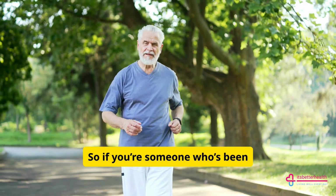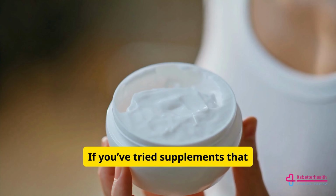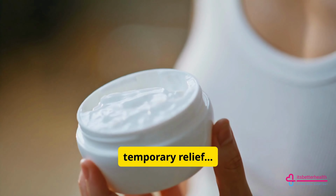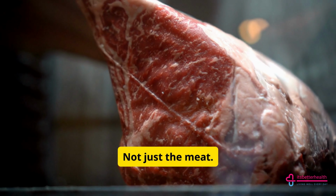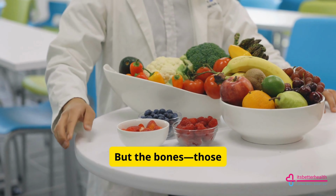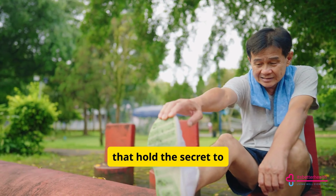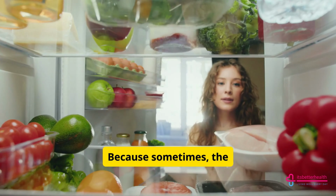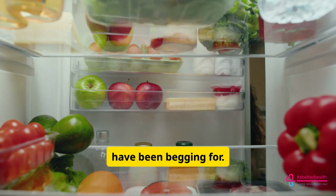So if you're someone who's been feeling like your legs are aging faster than the rest of you, if you've tried supplements that didn't help, or creams that only offered temporary relief, give canned salmon a chance. Not just the meat, not just the flavor, but the bones, those tiny, calcium-rich, collagen-filled bones that hold the secret to smoother steps and stronger joints. Because sometimes, the things we throw away are exactly what our bodies have been begging for.